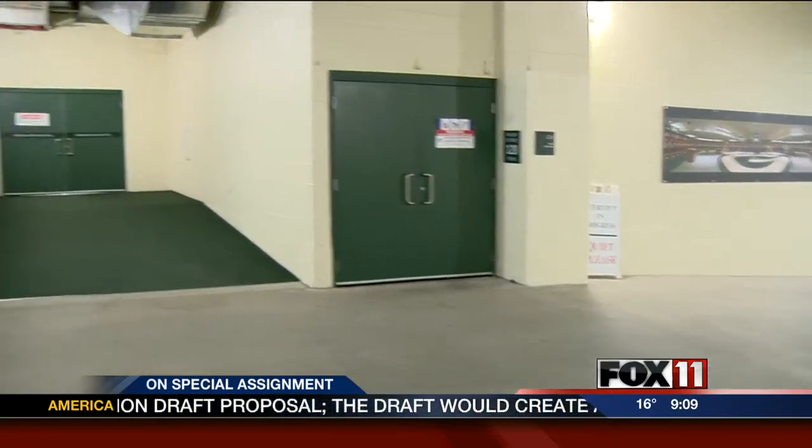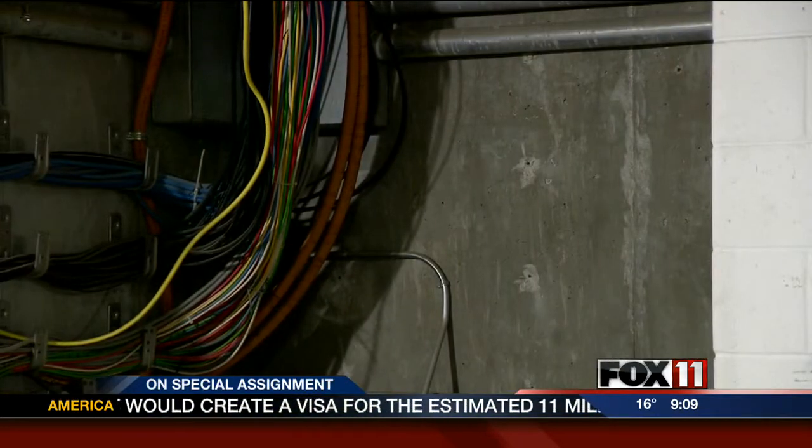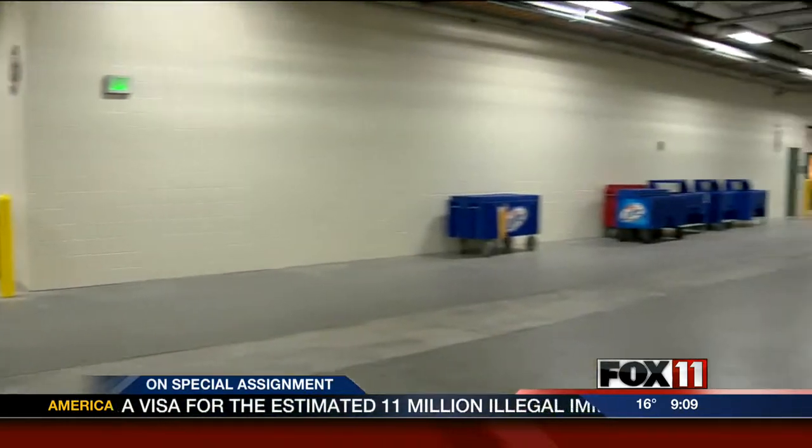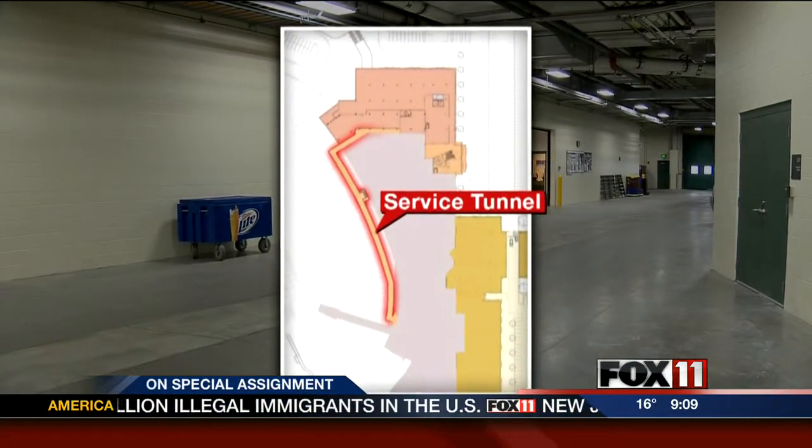One example of that is a service tunnel. Murphy says back in 2003, there wasn't enough money to put one in. Now, one will be put in to connect the loading dock area to the atrium. While fans may not notice, Murphy says putting in the service tunnel will make a huge difference for the organization. Right now, it's really difficult for us to get all of our product in and out of the store. It'll be much more efficient.